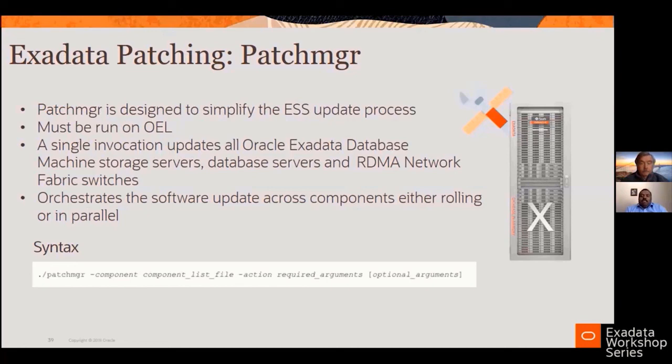Below is the syntax of using Patch Manager. You invoke the Patch Manager, calling out the component to be patched, the list of components to be patched, and the action to be performed. The rest, including the pre-checks, backing up the operating system, and patching the Exadata storage software, is done by the Patch Manager for you. Patch Manager can also be used to roll back a patch on an Exadata storage software in case of any issues.